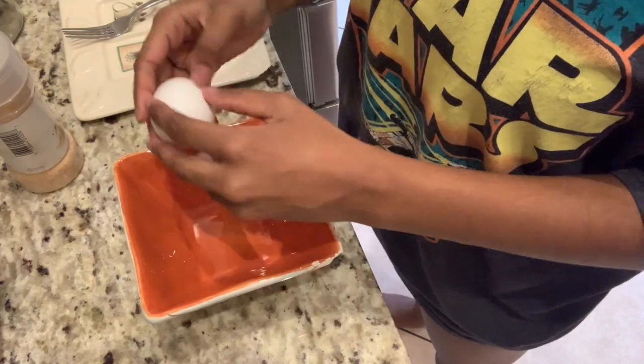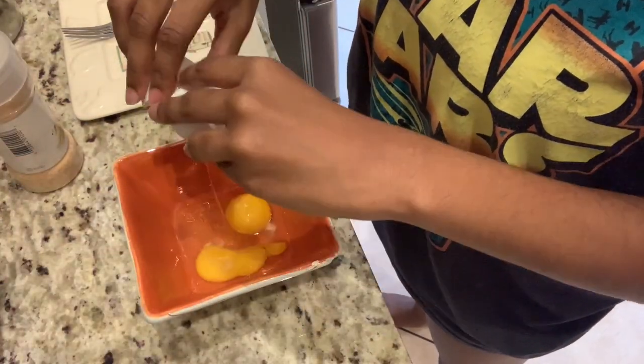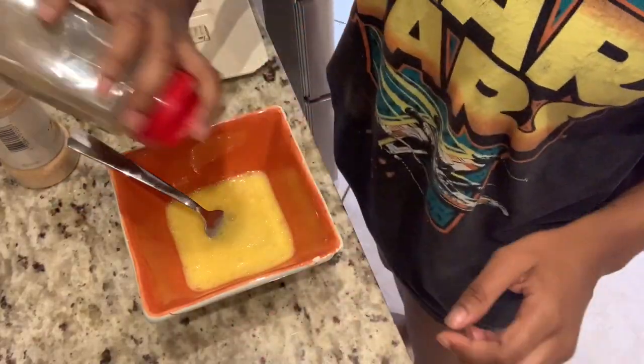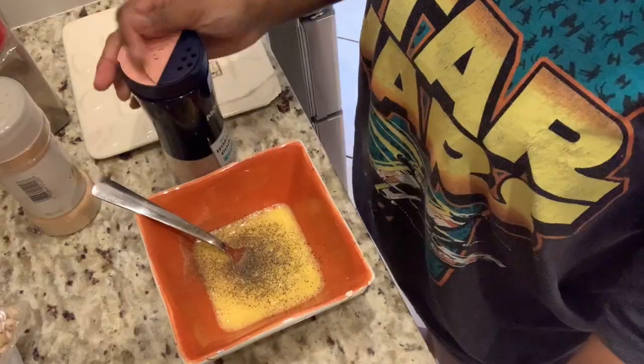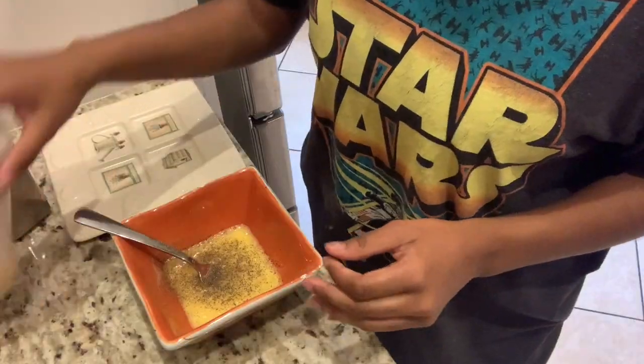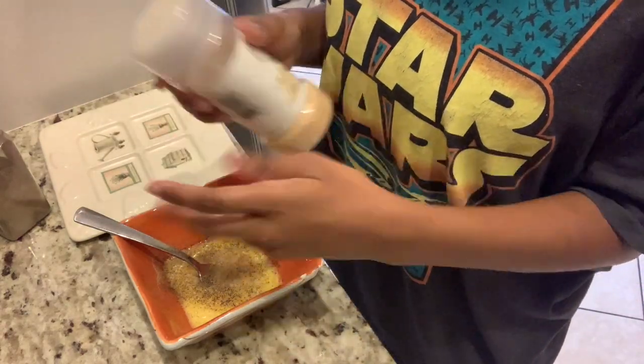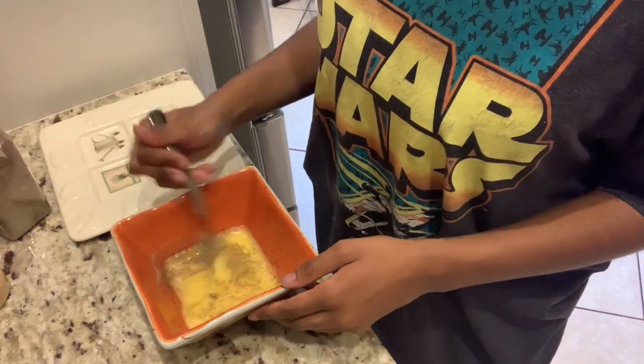So after I put the toast in the oven, I'm going to quickly get started on my 2 scrambled eggs. And I like to add the usual salt and pepper, but I like to add a little bit of garlic powder because I just believe that it makes the eggs taste a little less eggy, if you know what I mean. So I'm going to be adding that, and I'm just going to scramble it up together, and I'm going to make my eggs.